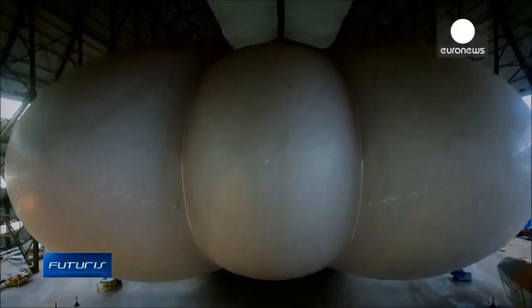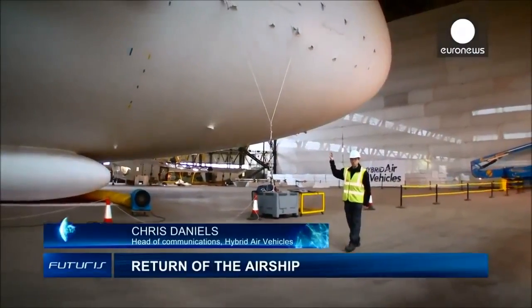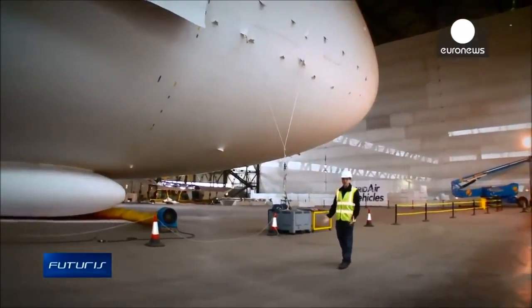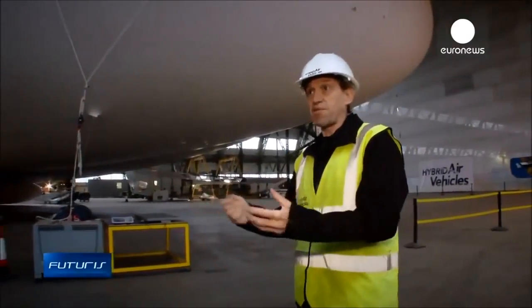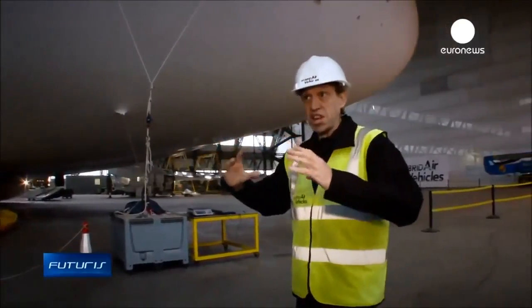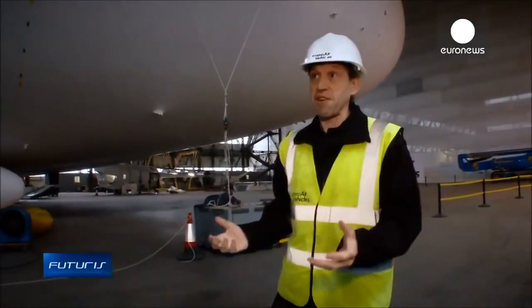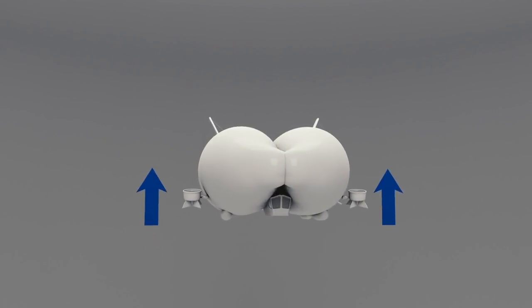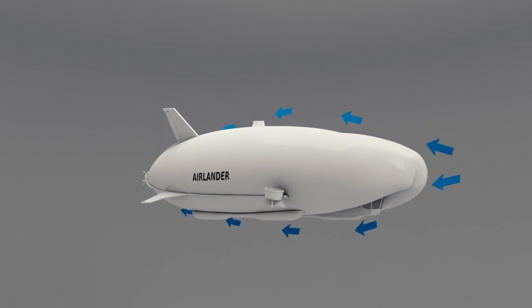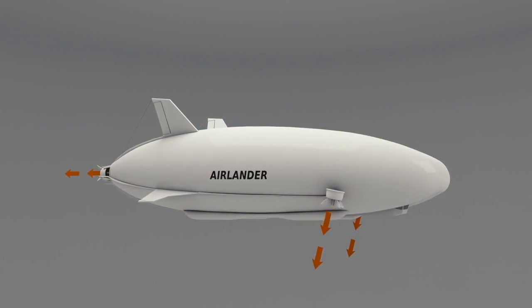The hull has 38,000 cubic meters of space inside it, which is mainly filled with helium, lighter than air. That gives it lift, and about 60% of its lift comes from that. Up to 40% comes from having a wing shape, an aerodynamic shape, and that gives it extra efficiency and means it's very controllable. Lift is provided in three forms: buoyant lift from lighter than air helium, aerodynamic lift via forward movement of the HAV, and vector thrust from the four engines, two at the rear of the HAV and two at the forward section.